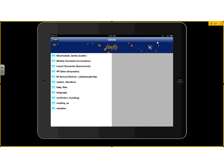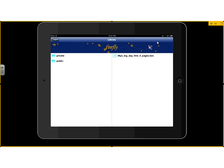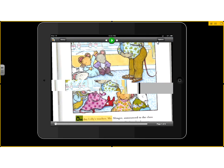Once you log in, you'll see here you've got access to all different types of files, or all different folders. We can open up folders for different school districts. There's one for myself right there. If I open that up, it's going to show me what I have as private or public. I'll go into my private folder there, and you'll see we've got one document that we've scanned into this. Now if we open that up, here's what it looks like, and across the top I can hit play.